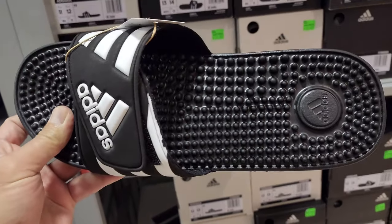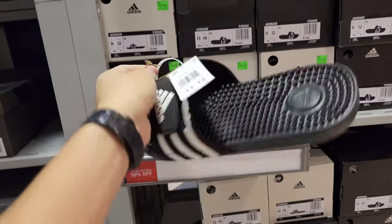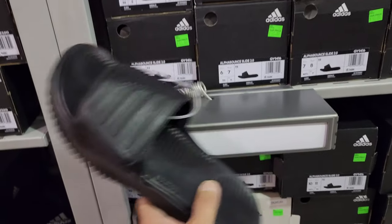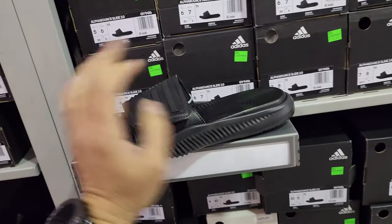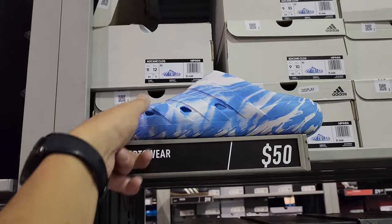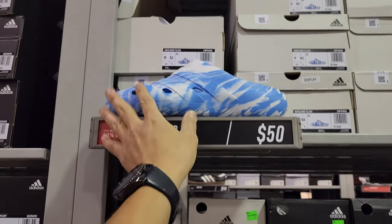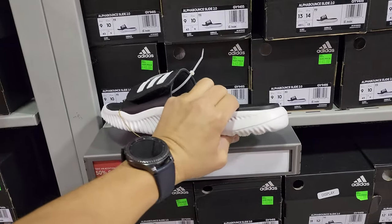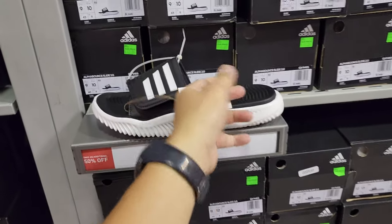Got some of the slides, the old Asian man slide, that's what I see these as. All the older Asian guys used to wear these. Alpha Bounce slides, $42. Then you get another 50 off. These are comfy as hell. These are better than the Boost slides. Like, these look really comfy. Okay. Adicane clogs. I've never even seen those before. Apparently they're $25. Another Alpha Bounce slide right here. Like I said, these feel way better than the Boost slides.